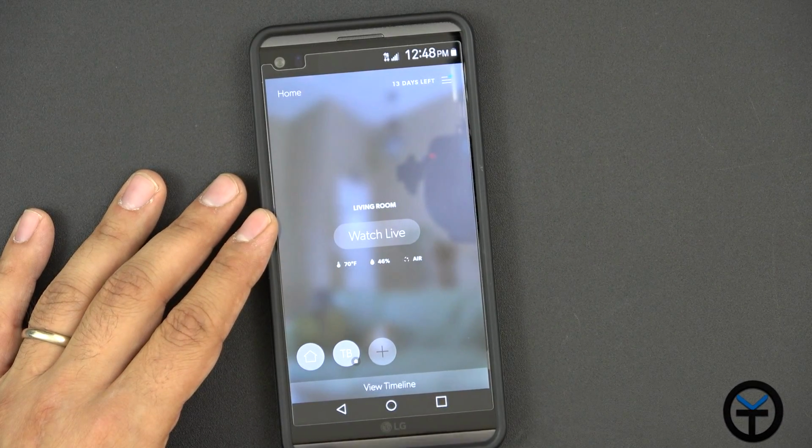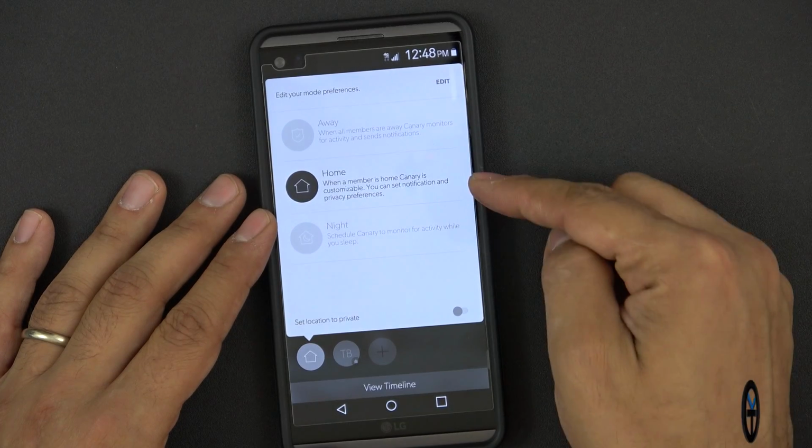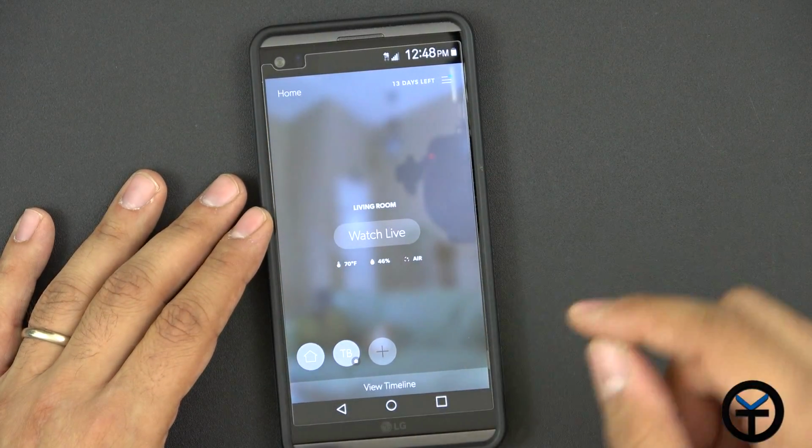I have one profile set up, and it does actually go through. We can go home, set the different away mode, night mode, and home. It does have an automatic notification, meaning automatically knowing where I am based on the geofencing.